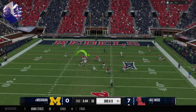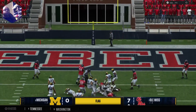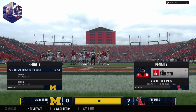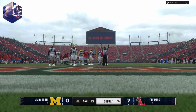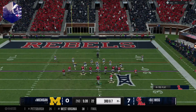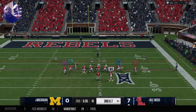Back to throw again. From the pocket, delivers over the middle. And he's brought down, but there is a penalty marker out there. Let's check out this call. And the head coach will decide to accept the penalty and take the yardage. The offense eager to keep this drive going, but facing a 3rd and long from the 20 now.